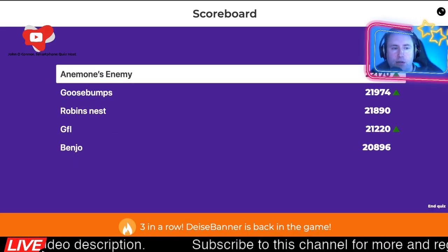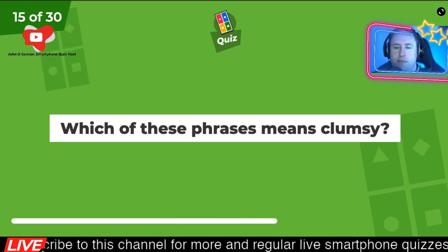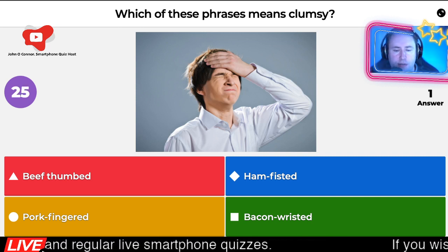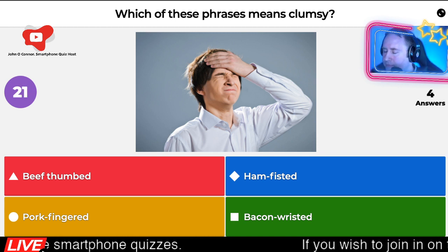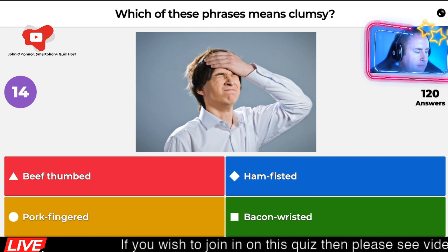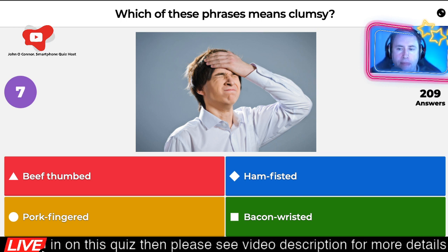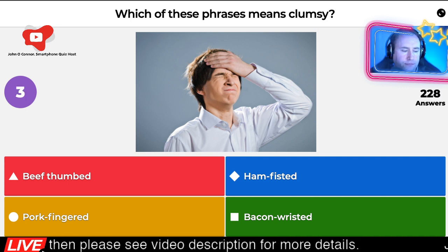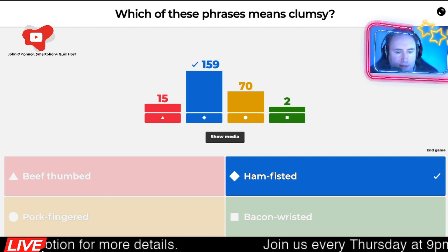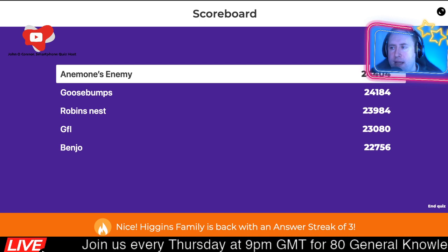New leaders, Enemies in the first place, Goosebumps in second. Multiple choice. Which of these phrases means clumsy: beef-thumbed, ham-fisted, pork-fingered, or bacon-wristed? Nine correct answers. Ham-fisted is correct. Higgins family back with an answer streak of three.